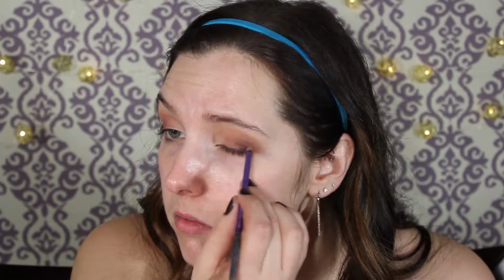Just start putting this in the outer, like outer V, like right here. Let's start with this little guy. I don't know how pigmented this is. This is actually a pretty pigmented black. Good job, Maybelline. I'm barely dipping my brush in this, and a lot is coming off. I'm gonna have to go in and blend. Let's go in with this brush. This is such a pigmented black. I'm kind of in shock right now.